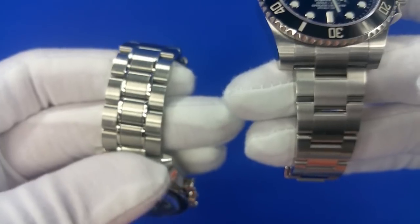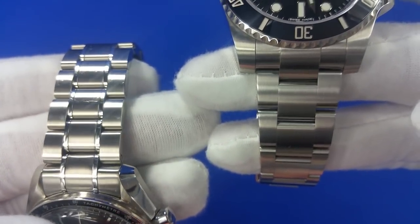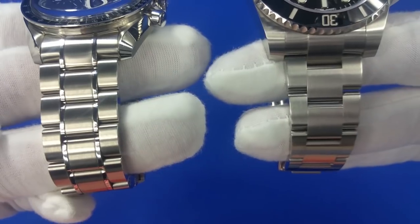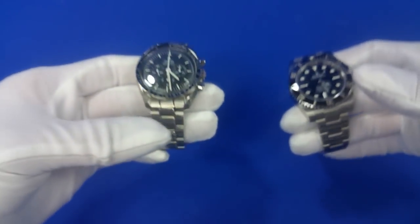But let me see if I got any scratches. Yeah, I got little micro scratches you can kind of see there. I'm not getting rid of this watch. I'm passing this watch down. You can see little micro scratches. But it has a little bit of polishing, okay, which is nice on those center links, the edges of the center links, whereas this one doesn't.